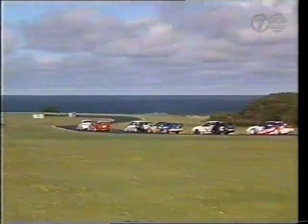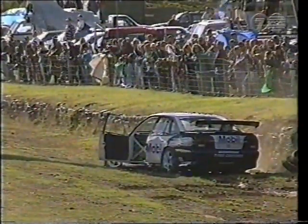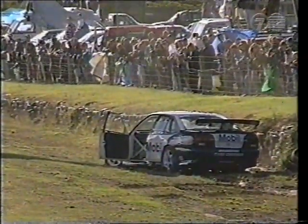And we've got a fantastic dice for the lead. Perkins, Gardner, who made a great start from 7th, and nothing between the group of them. Well, this has really opened right up here with Craig Lowndes and John Bowe out of action. Larry Perkins leading from... Oh, it's another one gone off on the infield. That's Brock. There's nobody hopping out the passenger side door. It's going to be a busy day in the HRT pit.